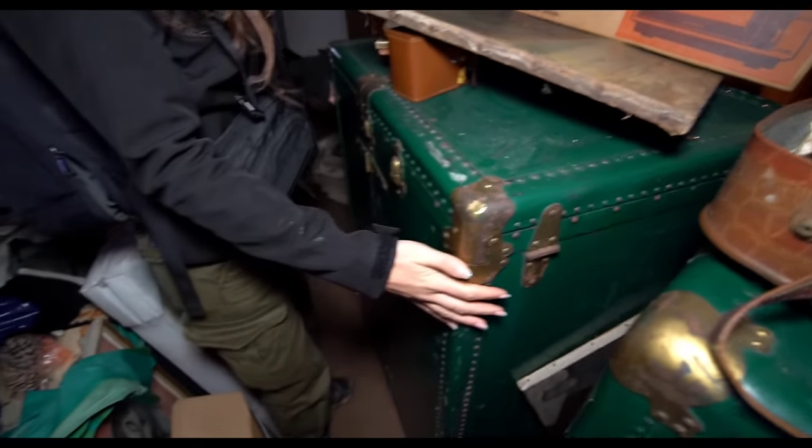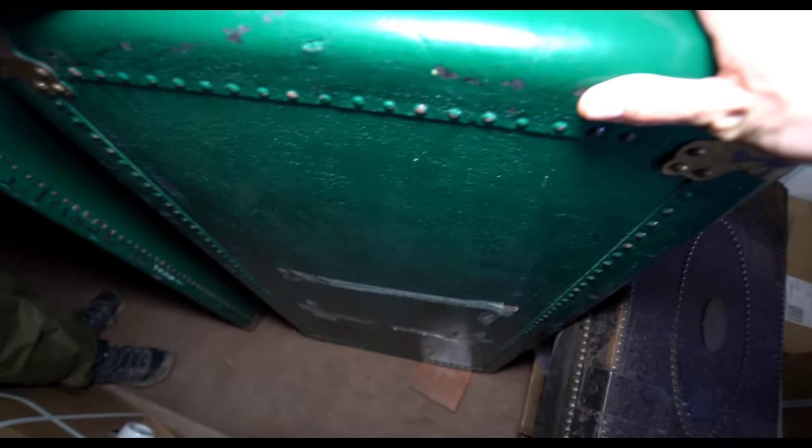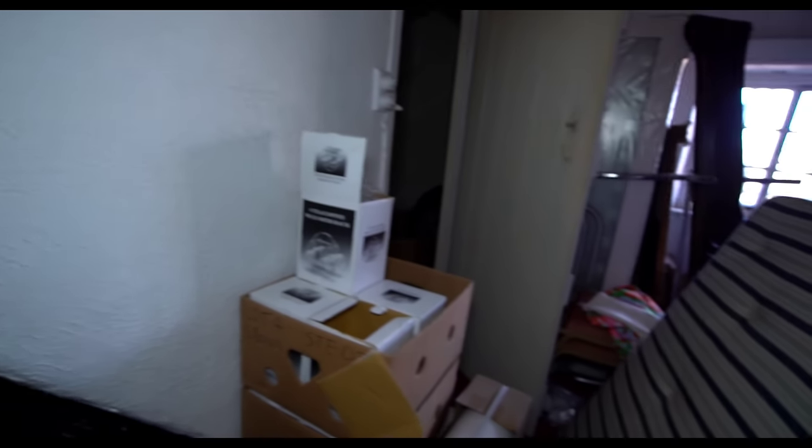Look at these chests. Look at this one. It's massive. Made out of metal too. I bet they used to send them when they went on holiday and stuff. Oh my god, what the hell is out here, man? It goes up again. Oh mate, the floor's about to give way. That's the door for that. Should we go up now?